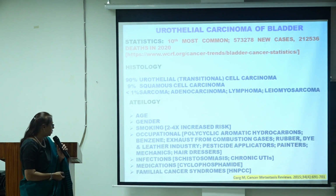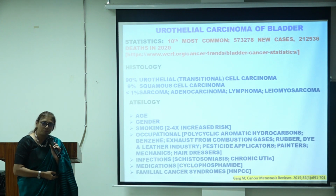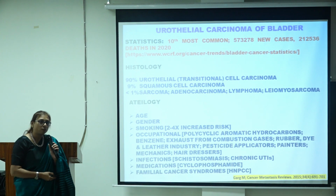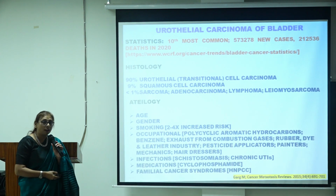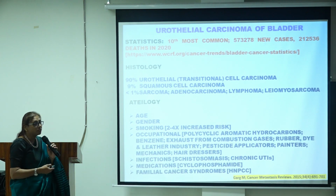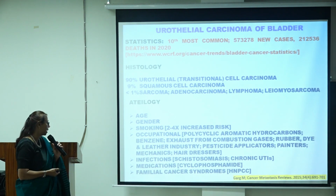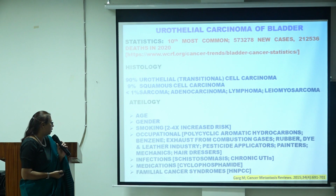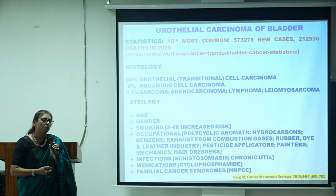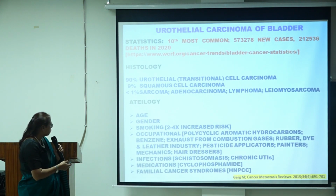Infections, for example, schistosomiasis or chronic urinary tract infections, those patients are also at higher risk. Certain medications, for example, cyclophosphamide, which is commonly used as a drug for cancer treatment. So if the patients are earlier exposed to this drug, they are also at high risk for this cancer. And finally, the familial cancer syndromes like hereditary non-polyposis colorectal cancer. So if the patients have this history, they are also at higher risk to develop bladder cancer.